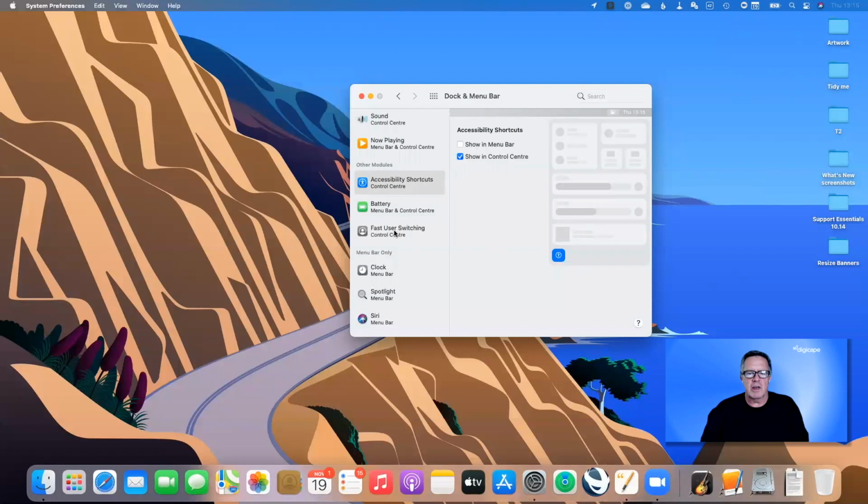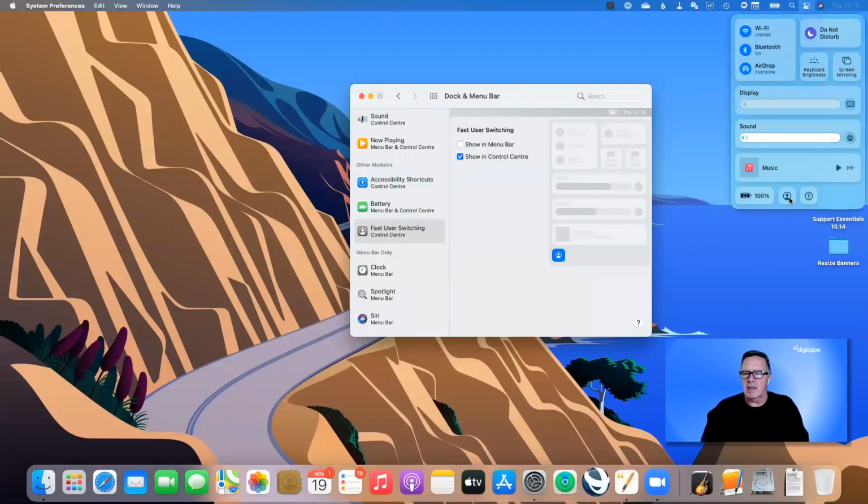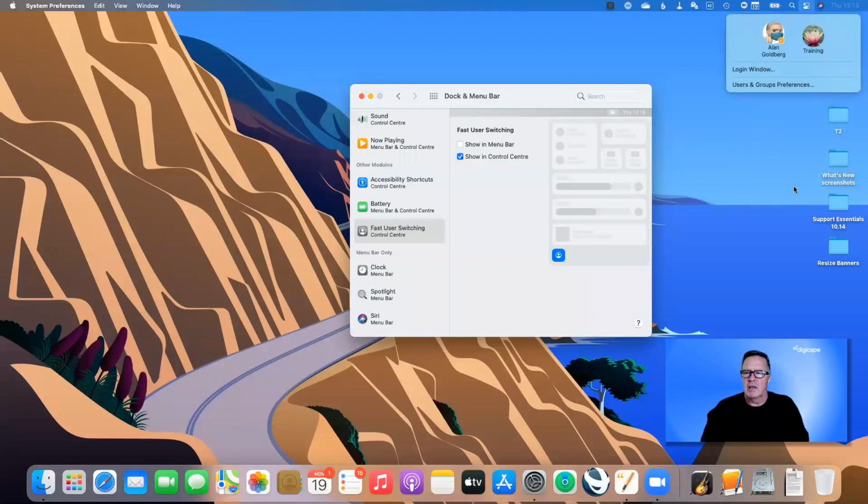You can turn on fast user switching. And this is another element that always was in the menu bar. If you had multiple users and you wanted to switch between users on your computer, if you had multiple accounts, it's not in my menu bar now because I don't switch that frequently. But if I click on my control center and click on this icon here, it opens up all the accounts that I have on this machine.